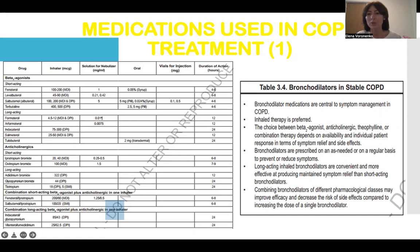Bronchodilators are prescribed on an as-needed or on a regular basis to prevent or reduce symptoms. Long-acting inhaled bronchodilators are convenient and more effective at producing maintained symptom relief than short-acting bronchodilators. Combining bronchodilators of different pharmacological classes may improve efficacy and decrease the risk of side effects compared to increasing the dose of a single bronchodilator.